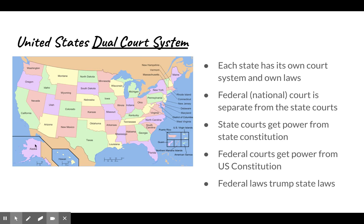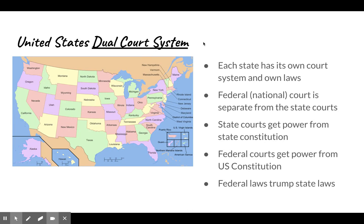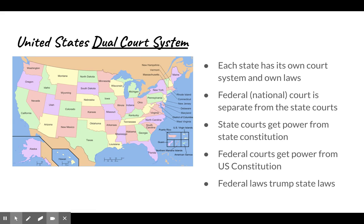The federal court, which represents the entire nation, is separate from the individual state courts. This ensures that states have power. State courts get their power from the individual state constitution, so Tennessee has its own Tennessee Constitution. Federal courts, of course, get their power from the US Constitution. Federal laws trump state laws, meaning federal laws are above state laws. It's a little complicated, but yeah.